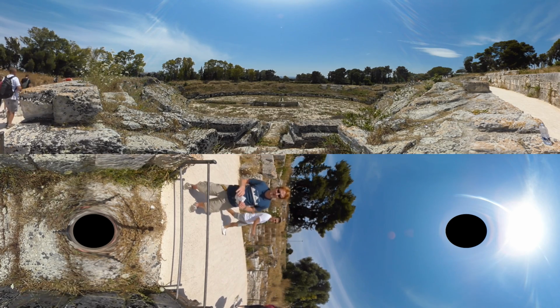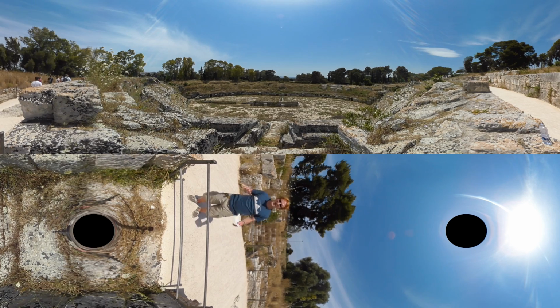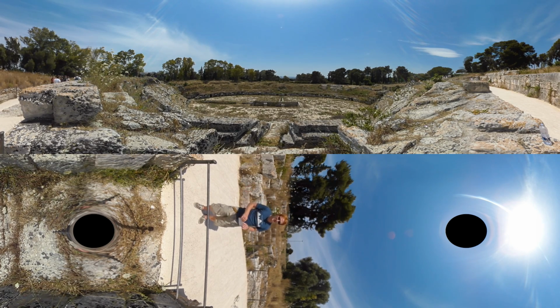Overall, the amphitheater was probably constructed around the 1st century AD, right at the height of the gladiator period. The gladiator games ran for almost 1,000 years, and this would have been a major center in Sicily for these famous events.